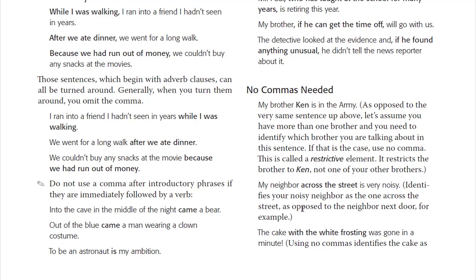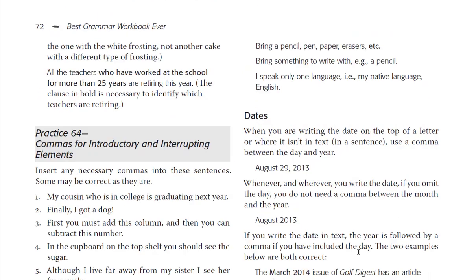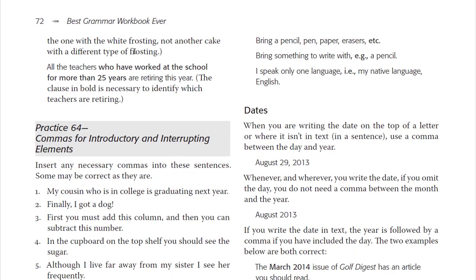Identifies your noisy neighbor as the one across the street as opposed to the neighbor next door who's quiet. The cake with the white frosting was gone in a minute. Using no commas identifies the cake as the one with the white frosting, not another cake with a different type of frosting. So this assumes that you have a table full of cakes and you have to point out which cake you are talking about. Then if you have to point that out, then no commas, and it's essential information.